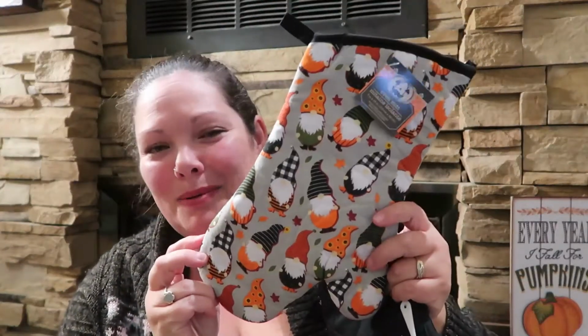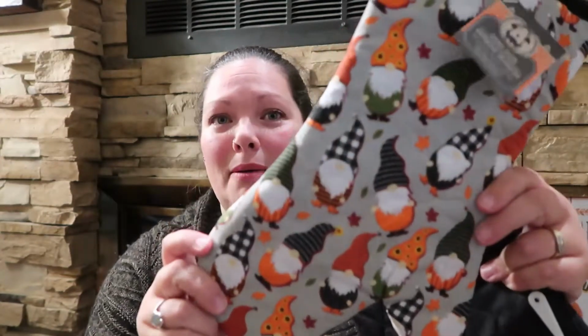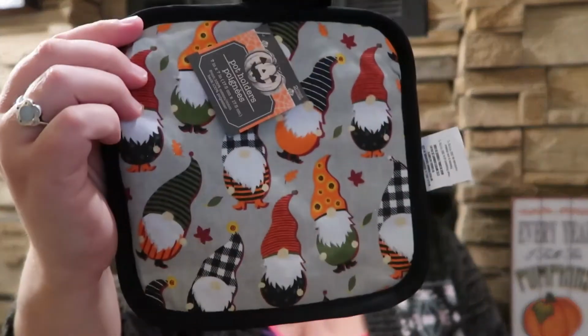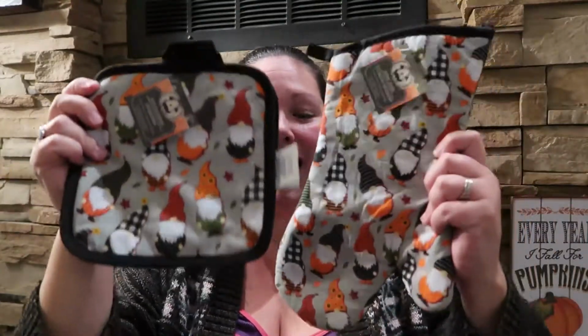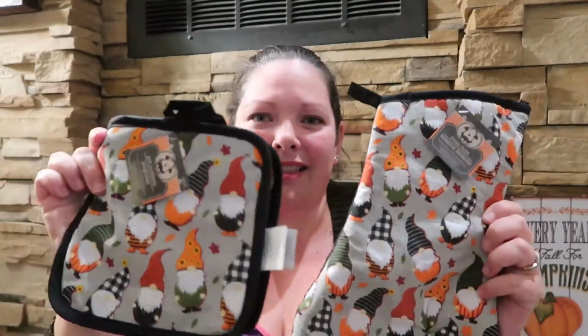I found the gnome oven mitt. I was very excited by this. I only grabbed one because I don't want my husband using them. He's a chef, and so if I put this kind of stuff in the kitchen as decoration, he's going to end up using it. So I just grabbed the one, and then I also found the pot holders. I didn't find the towel. I would have loved to have had the gnome towel that goes with this set, but at least I found these two, so I was pretty happy about that. And I think that they'll just be kind of a fun little cute Halloween element in the kitchen.